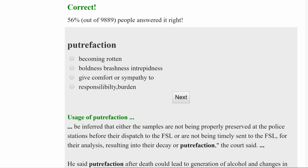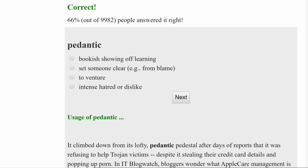Putrefaction. Or putrefaction? Anyway, to become rotten. It's like putrefying. It's a decaying, like a corpse. Pedantic. Someone who shows off their learning. You know, someone who always corrects you on your grammar. You could say they're a pedant.